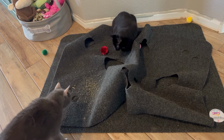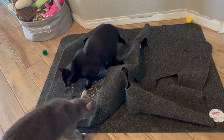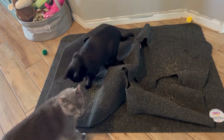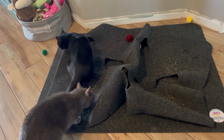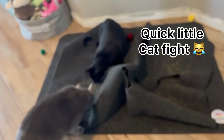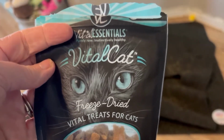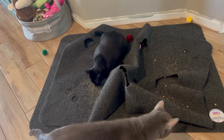Usually when they have toys, I will pick them up, put them away, and then bring them back out because they get bored of them and ignore them. I've had this Ripple Rug out for like a year now, and they do not get bored with it. From time to time, I'll take some of their favorite treats and just sprinkle them in the Ripple Rug, so that way they kind of have to hunt for their treats.